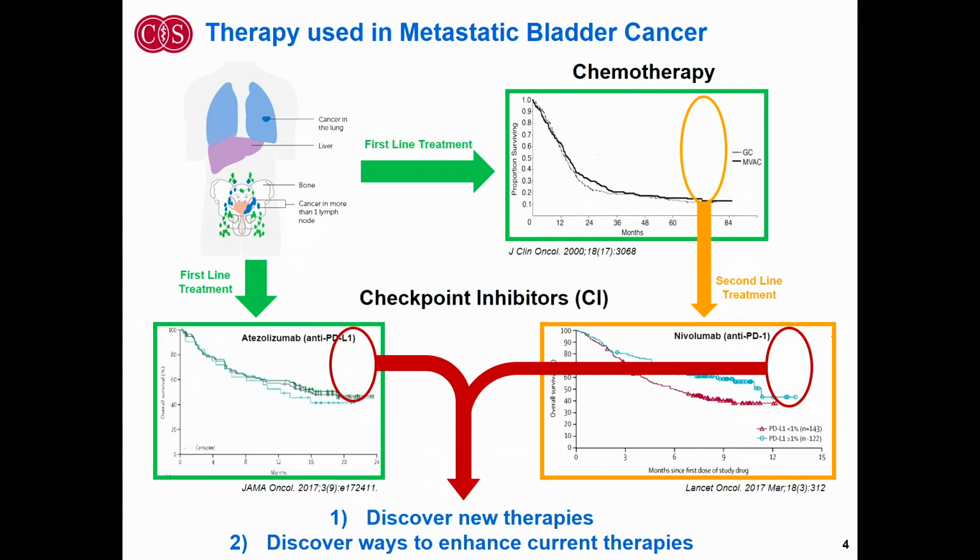And you can see here the outcome of combination chemotherapy with GEM-CIS or MVAC, a 4-drug combination. There are some survivors, but not many. Checkpoint inhibitors have been used in bladder cancer, one of the first tumors to show dramatically improved results. But as you can see here, from both of these, there's still room for improvement. Of course, the previous talks that you've heard really set up the rationale, and I think nobody will argue the point that there is still room for improvement in this field.